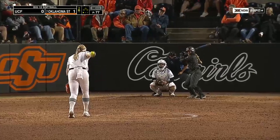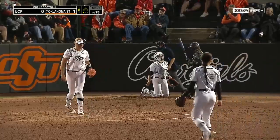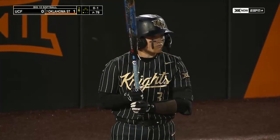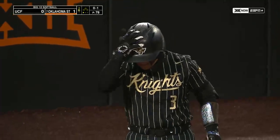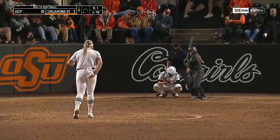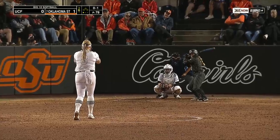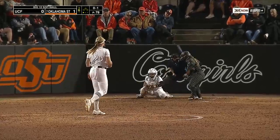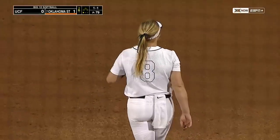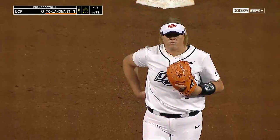Evans. Evans is 0 for 1 with a strikeout and a sack. First pitch in there for a called strike. 78 pitches for Kilfoyle. Pitch on the way, low and outside, 1-1. Burge on deck.